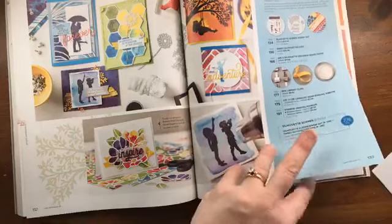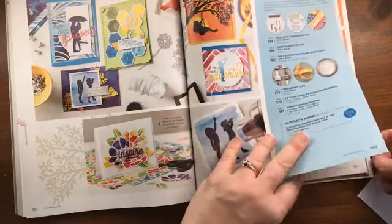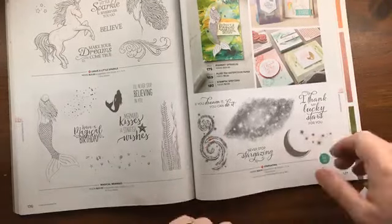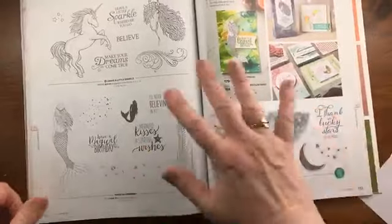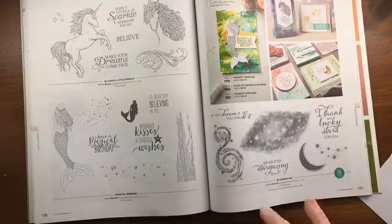All right, the next up is all these fantasy stamp sets. Let me see, 136, here we go. The Leave a Little Sparkle, Mermaid Magic, Stargazing. If fantasy is your thing, if you love mermaids, unicorns, these stamp sets are amazing.